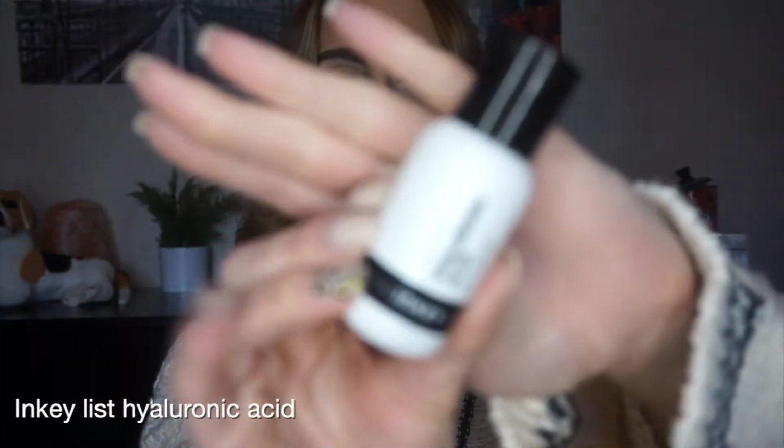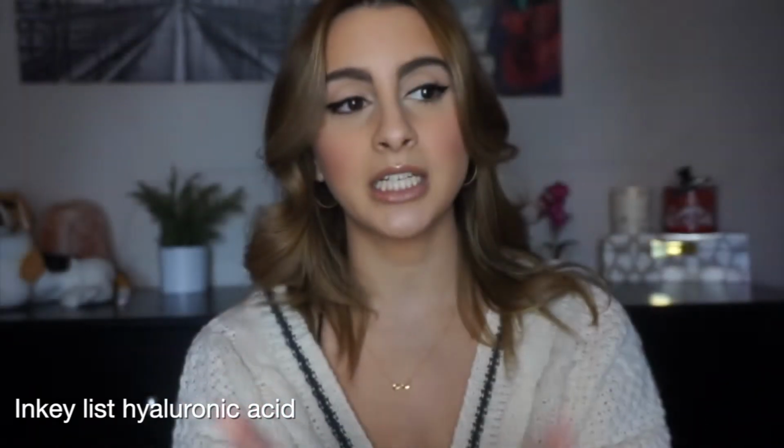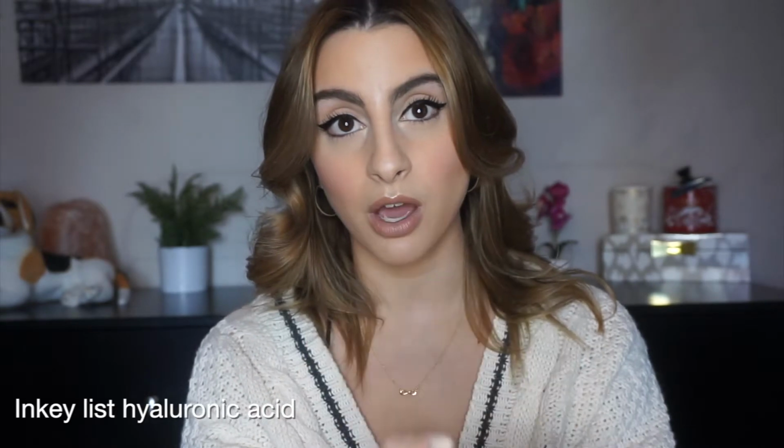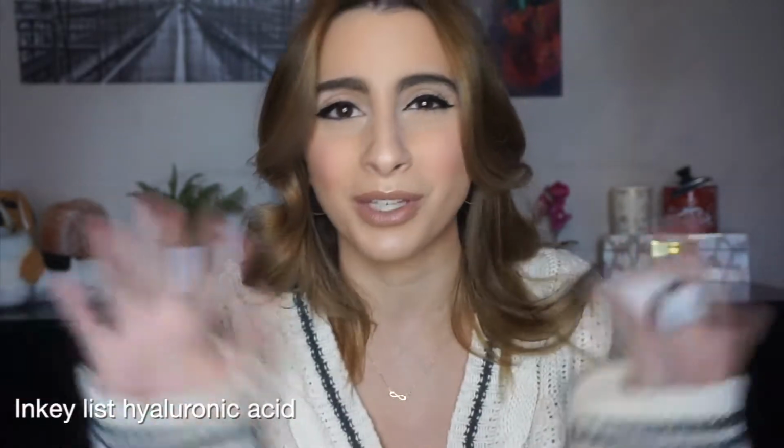Okay, so the first item is a skincare item. This is from The Inkey List. This is their hyaluronic acid. I bought this off of a TikToker's recommendation. If I can find him, I will link him down below. He's in that type of community where he's a skincare person, a skincare guru.